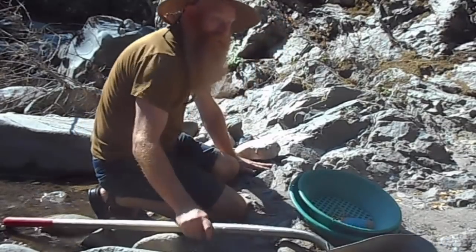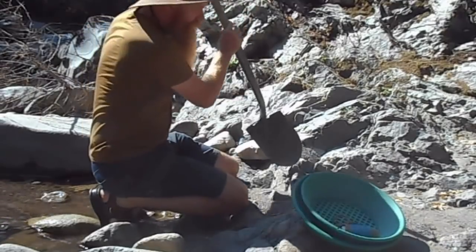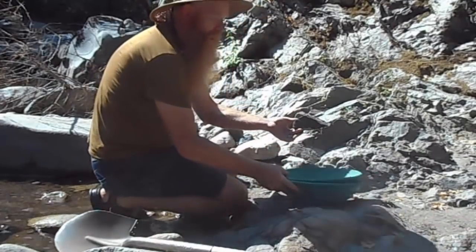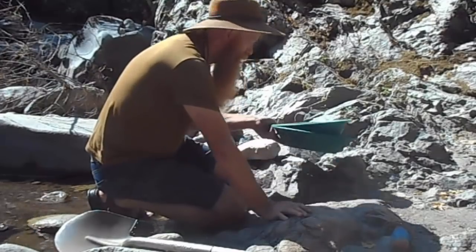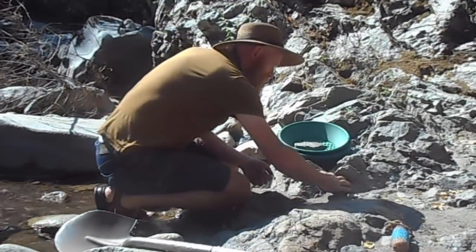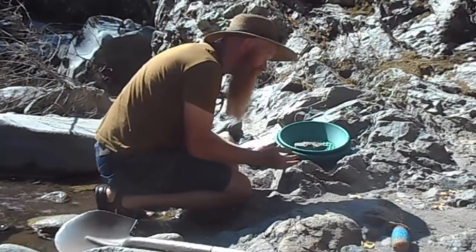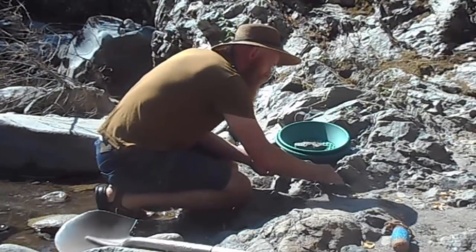This is not going to be easy digging. You can't just take your shovel, scoop, and dump into your pan. No, you're going to have to get in there, pry those rocks apart, pull them off. I throw those rocks in my pan because there's stuff attached to them. And then, of course, I didn't bring any sniping tools today, so my sniping tools are my hands. We're going to get in there, and we're going to pick out all of that gravel. If you're lucky, you might even see gold doing this, because there's such a small volume of material you're pulling out.